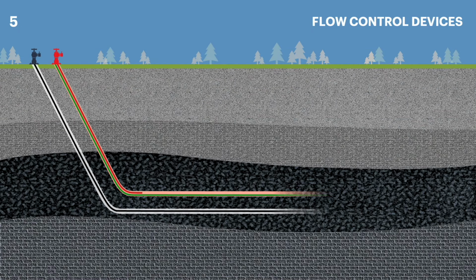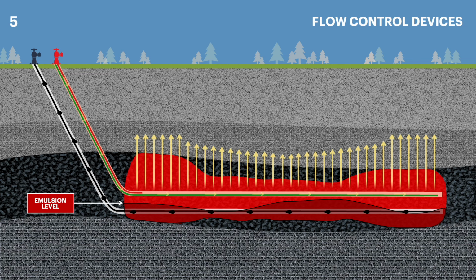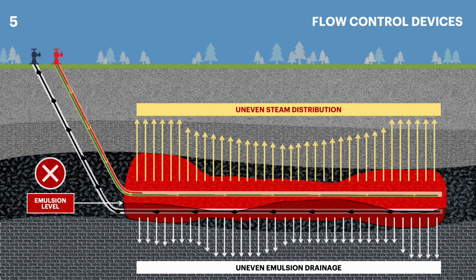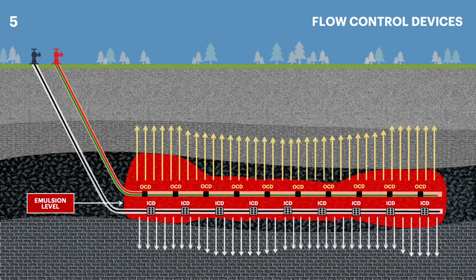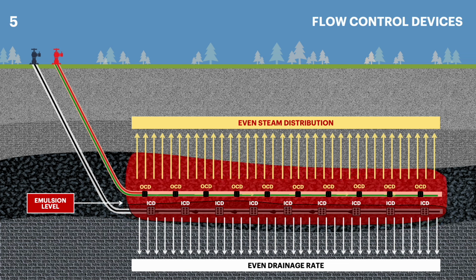5. The use of flow control devices, which are used to improve steam chamber conformance. Outflow control devices help even out steam distribution, and inflow control devices even out oil drainage rates along the entire length of the well. This improves steam chamber conformance, which improves reliability and overall steam usage efficiency.